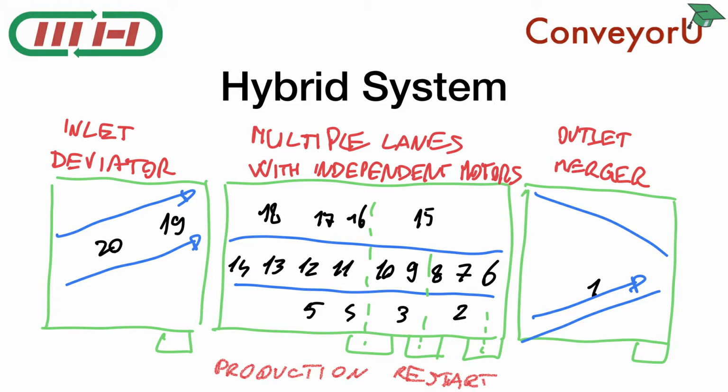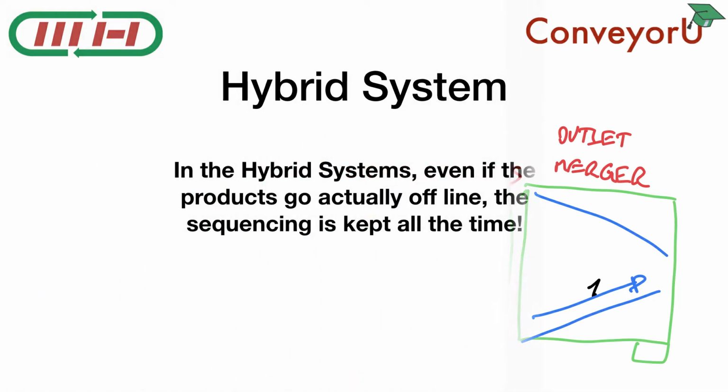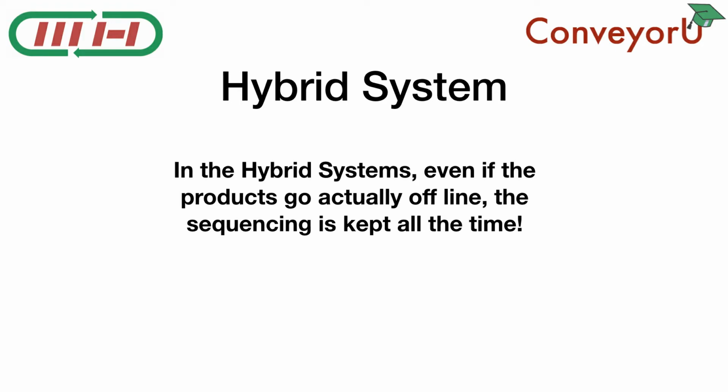So you will empty completely lane number 1, and then lane number 2, and then lane number 3. And while you do this, the deviator upstream will also continue to move the product into the different lanes, until the buffer is completely empty and you are going back to the normal situation in which there is only one lane which is used as main conveyor line. This is a pretty simple system, let's say. Mechanically speaking, it's much less complicated than the dynamic accumulation that allows zero pressure.